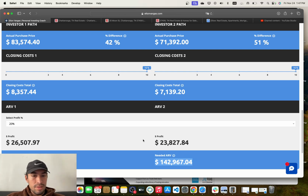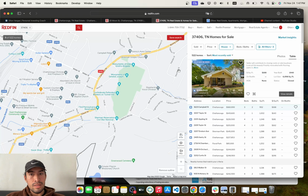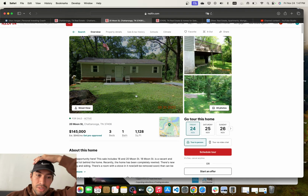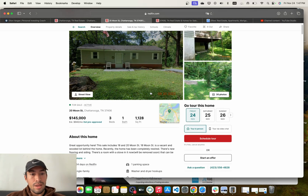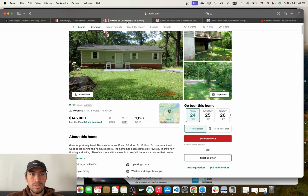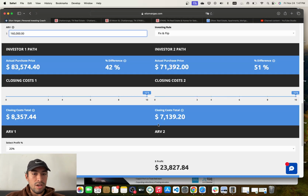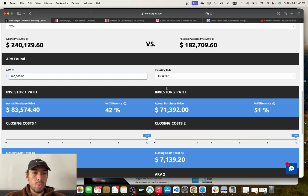If anything, your buyer ends up making $23,000 on this. But again, that's based on that $160,000 ARV, and that is the closest one. So if I were to reach out to this agent, I would tell him, look, right there on Campbell Street, that main road, there's a property that literally just sold a week ago for 160. It's already fully updated, this and that. So our offer will have to be significant, way below that.